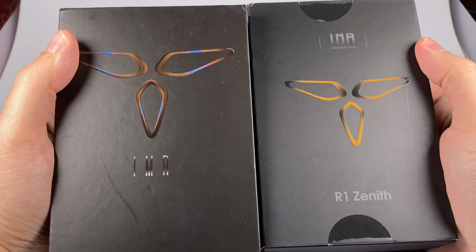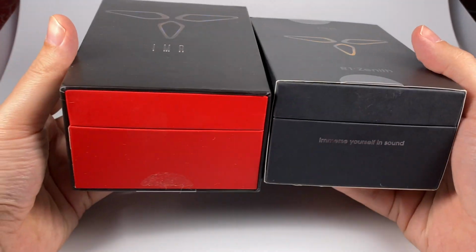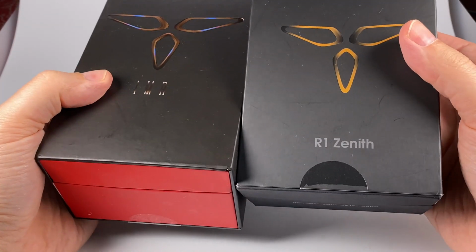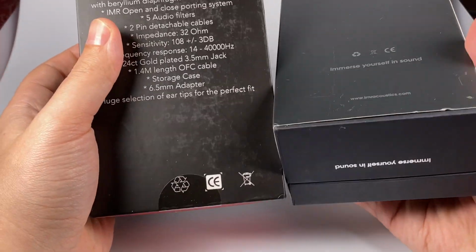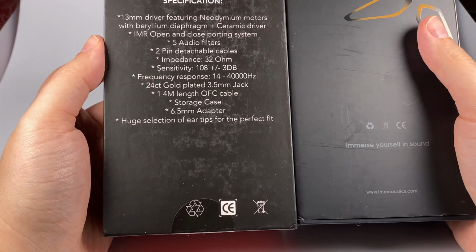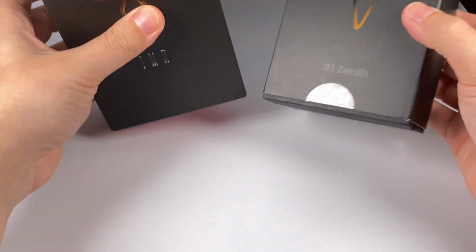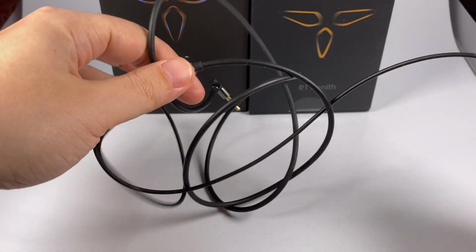So the first two models were R1 and R1Z. As you can see, the package was pretty much similar with slight differences in colors and in polygraphy. Besides that, everything was pretty similar. Actually, here technical specifications were printed, here they were not, but not much difference. And let's start with the R1.